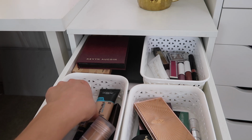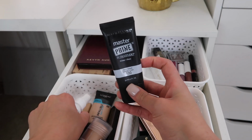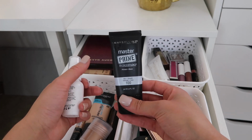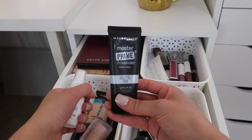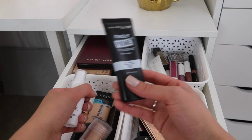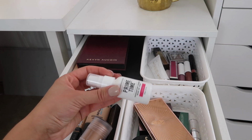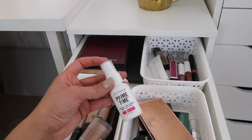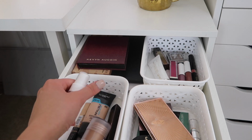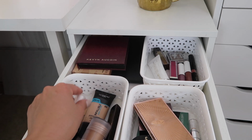These two primers I didn't really wear this month. I'm actually going to declutter this Maybelline one because I think I've had it for like 2.5 years. It's almost empty anyway, so I think I'm just going to go ahead and declutter it because I don't think I've really worn it this year and I don't think I'm going to wear it in the future. So I'm going to declutter this one, but I'm hanging on to this one. I just didn't wear it this month because it's more of a pore filling primer and I just prefer something lightweight like the Milk Blur stick. I still like it, but it's something I prefer for the fall or winter.